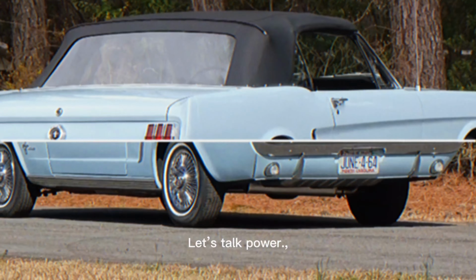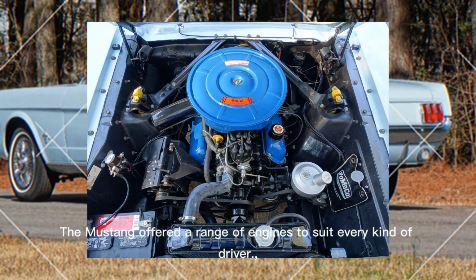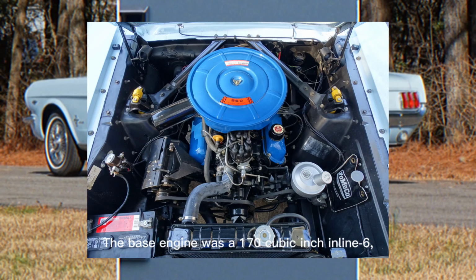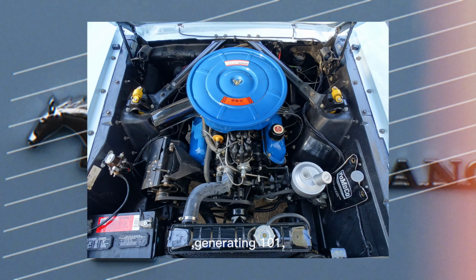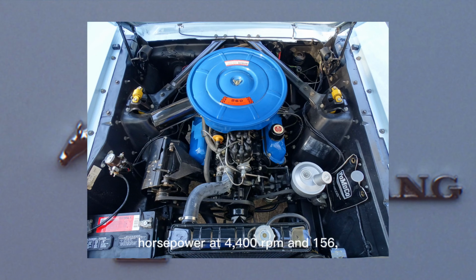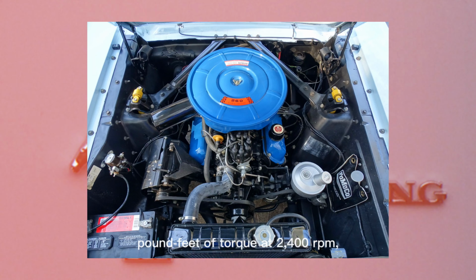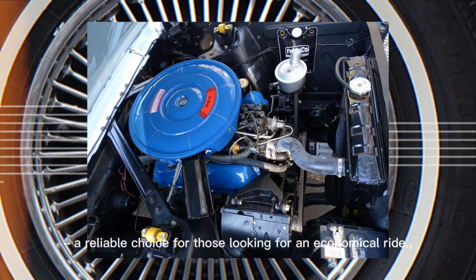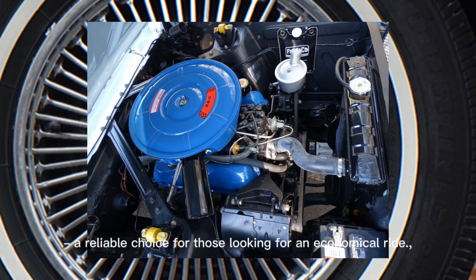Let's talk power. The Mustang offered a range of engines to suit every kind of driver. The base engine was a 170 cubic inch inline 6, generating 101 horsepower at 4,400 revolutions per minute and 156 pound-feet of torque at 2,400 revolutions per minute.